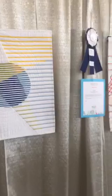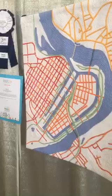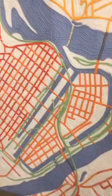The MQG does take pictures of all of them. Yes, they bring photographers. And they put them online. I think it usually takes a while before they put them online. But if you go on Instagram and look at the hashtag QuiltCon or QuiltCon 2016, you can see a lot of the fan favorites that they're posting and sharing right now.